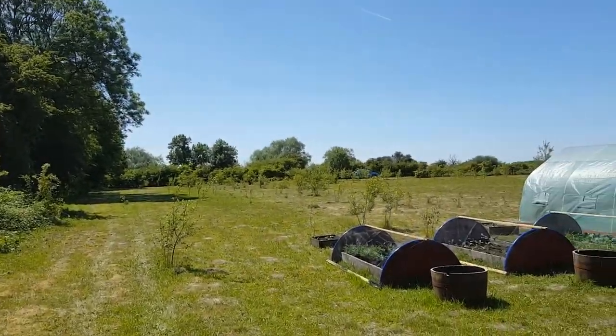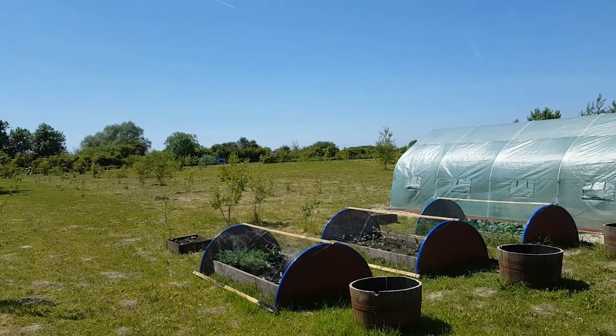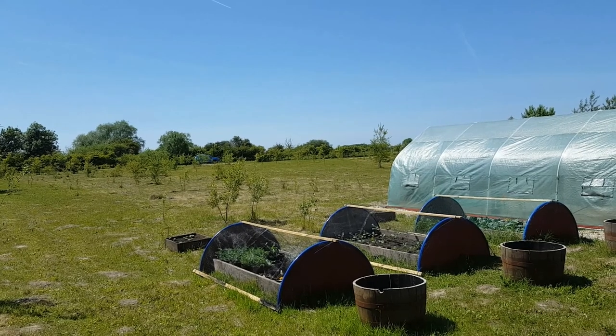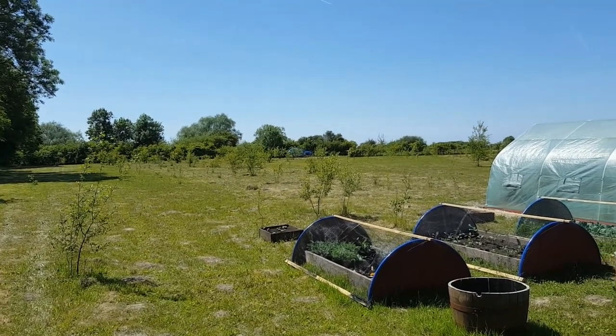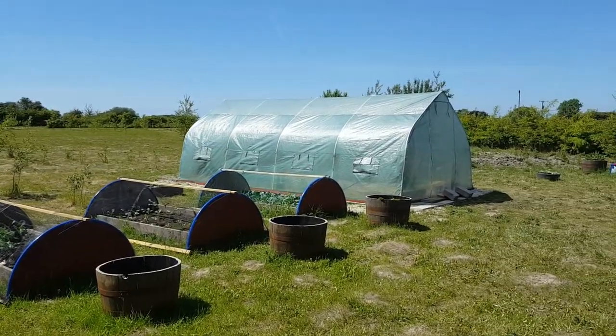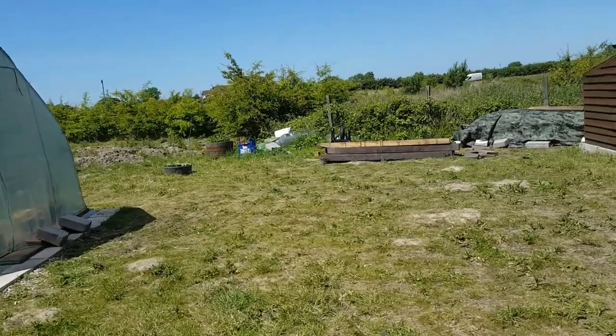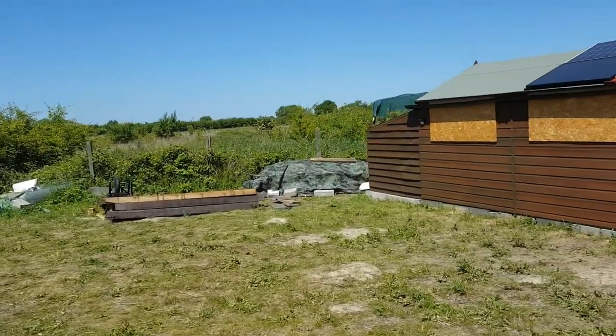Grass is looking very nice. I just keep jumping on the tractor every day just to have an hour running around with it, different parts of the field, just to keep on top of it. Raised beds are all looking very nice, polytunnel's locked away, so it's time to disappear again. Another day done and gone.